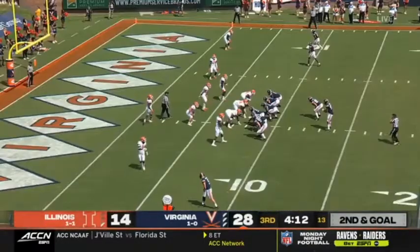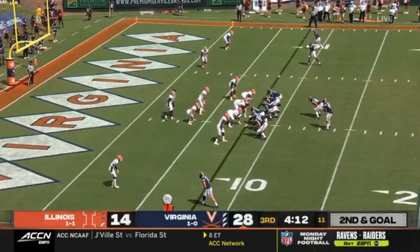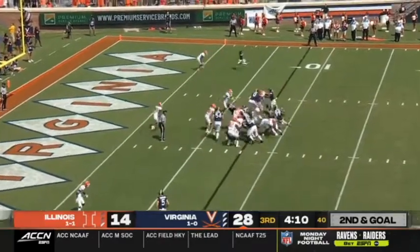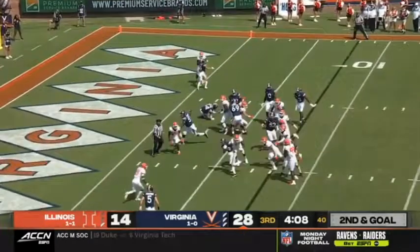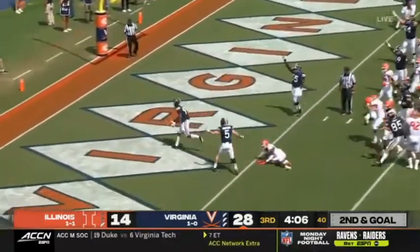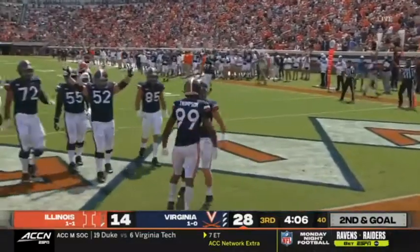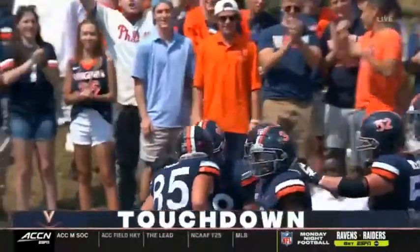Armstrong split out, bottom of your screen. Keaton Thompson taking the snap. Trying to run it in on his own. Bounces off one would-be tackler and scores! Oh my goodness. Wow.